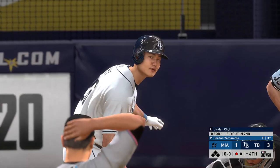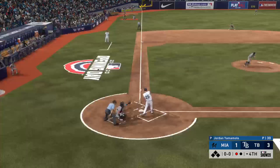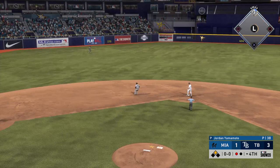And that brings up the corner infielder, G-Man Choi. Infield shifted well to the right. Here's the first pitch. Drilled down the line. And this will stay inside the third base bag. A fair ball. And he is in at second base with a one-out double.